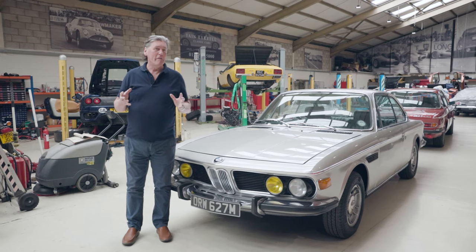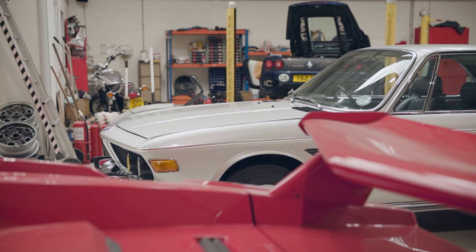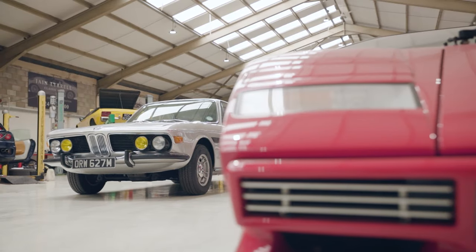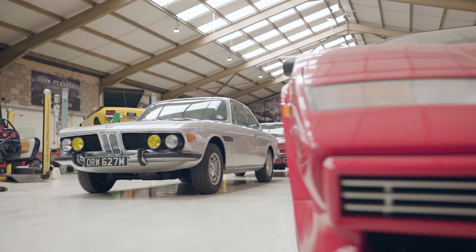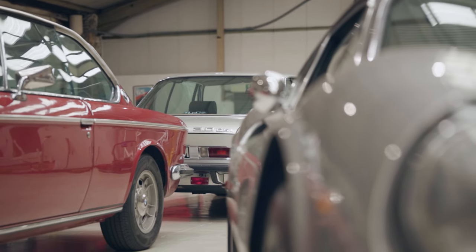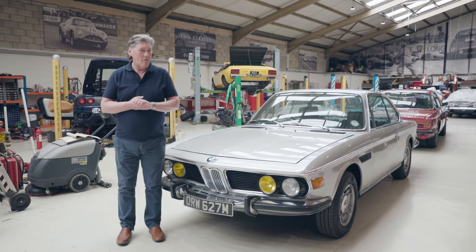This time round, we're not focusing on the multi-million pound exotica again. That will be back soon, but we're focusing on another of my favourites this time. Again, a car that doesn't cost the earth, but a car that I've admired and had a soft spot for almost all my life, really. And that is this car, the BMW E9, in this form, 3-litre CSI. Coupe sport injection. Very simple, really. These are a surprisingly rare car.